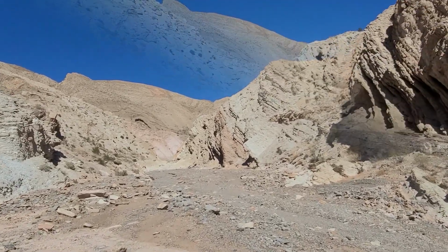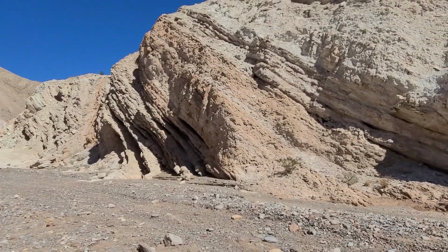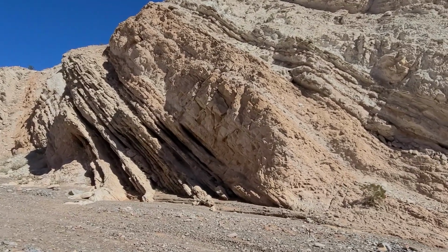Lots of interesting geology back here. These look like fins or plates that were pushed up from underground at odd angles. You're going to start to see what makes the narrow sections so neat.